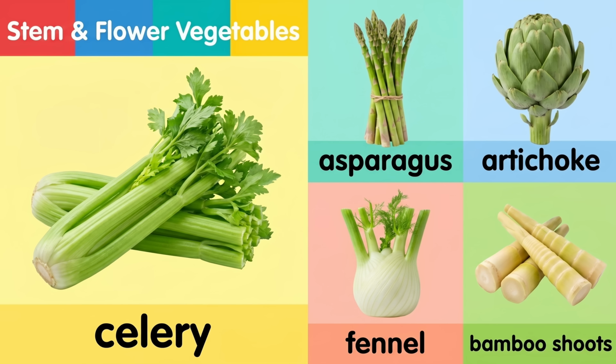Can you find the bamboo shoots? Point to them. You got it! They help your body grow strong and healthy.